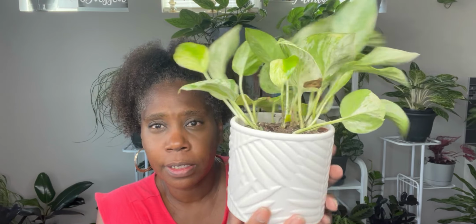I also like the pots that the plants by Bella grower came in. Look at this, it's ceramic, and it's just really a beautiful cover pot for this plant.